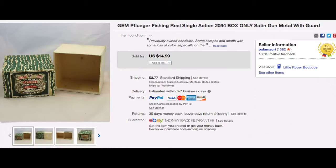Okay, the next thing is a box for a fishing reel I bought at an auction. It didn't have the actual fly fishing reel that it was supposed to have in it. It had a casting reel, which I didn't realize, and so that was sort of a mistake, but I ended up selling the box for $14.99, and I'll talk about that at the end.